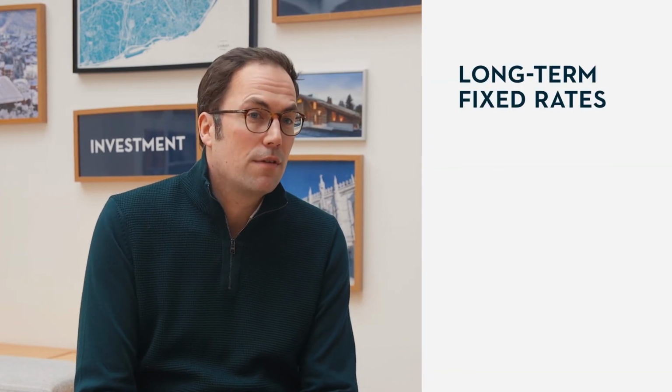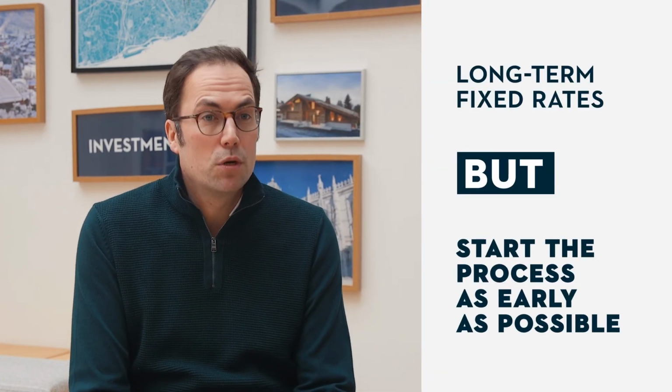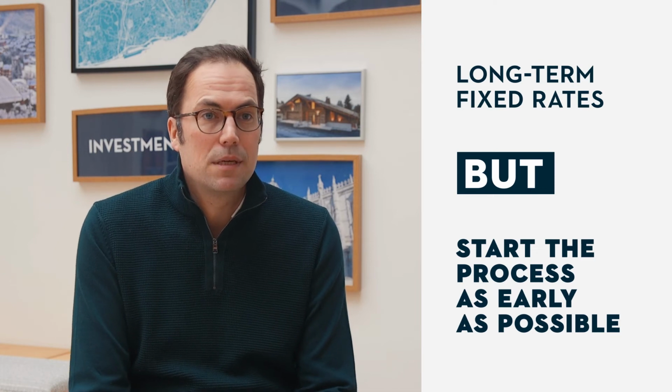Yes, it's possible to use a French mortgage to purchase a ski chalet in France. French mortgage rates are very low and they're fixed for very long terms, but be sure to start the mortgage process as early as possible, as it can take some time.